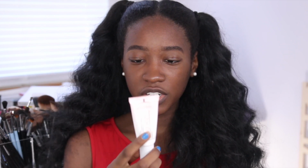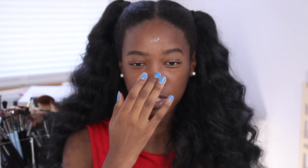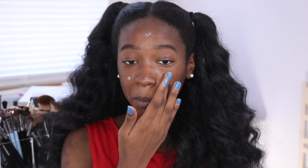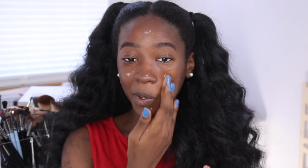So the first thing we're gonna do is apply this Too Faced Hangover Replenishing Face Primer. I've had this for a while now. I would not suggest this as a primer for oily skin in the summer. I just don't feel like it does that much for you. But in the winter maybe, or this primer and something else on your face, I just don't feel like it helps control oil that well. And it's summer, so I need all the control I can get.